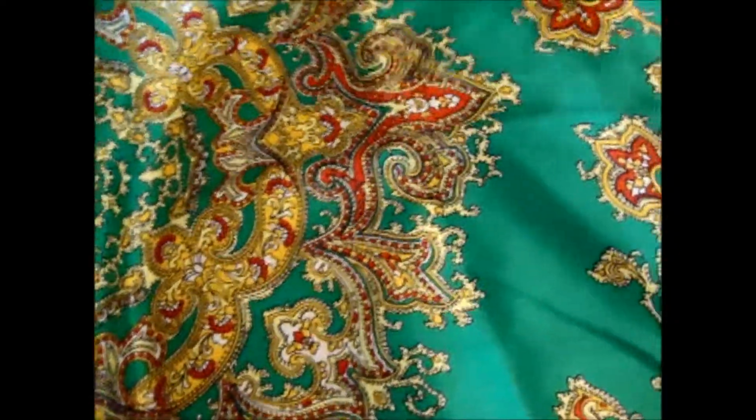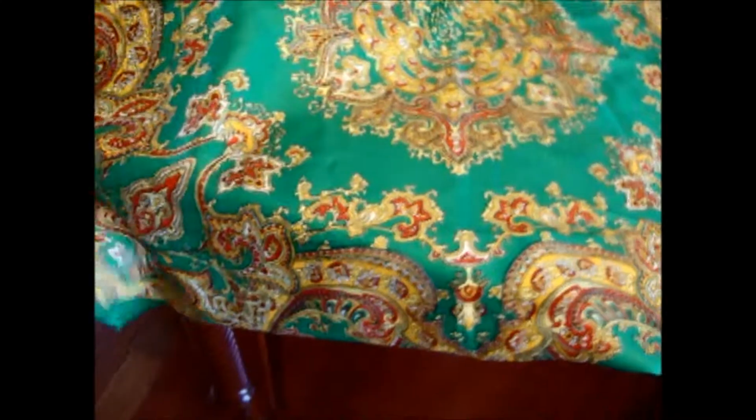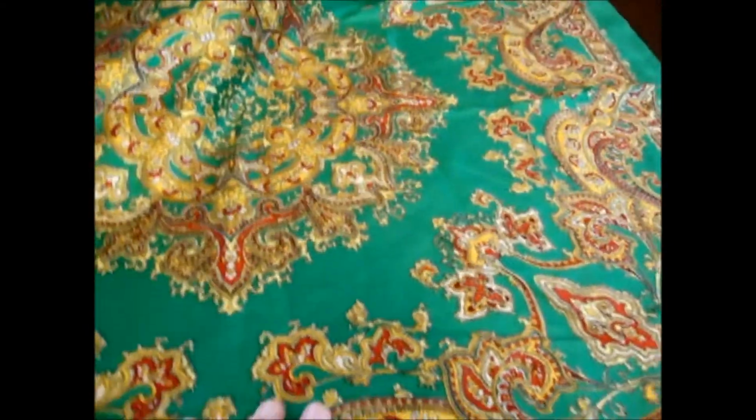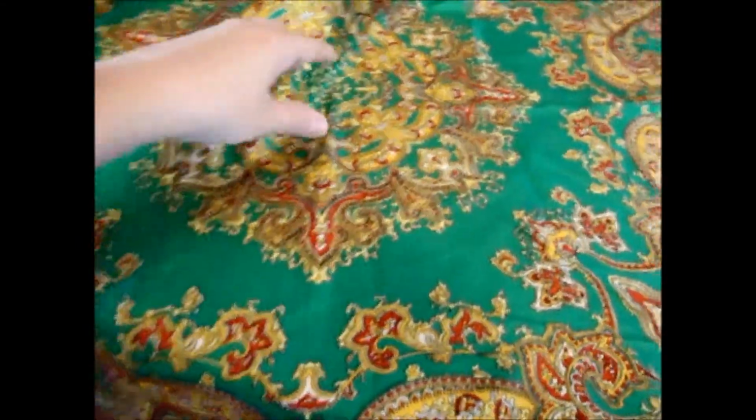The next thing I'm going to show you is this gigantic scarf that I got. I have a friend who loves scarves. She wears them, and she asked me to keep my eyes open for some brighter scarves that are not exactly winter. And look at that thing. How gorgeous is it? These beautiful colors. Very, very green for summer. I thought it was just gorgeous, so I picked that up.